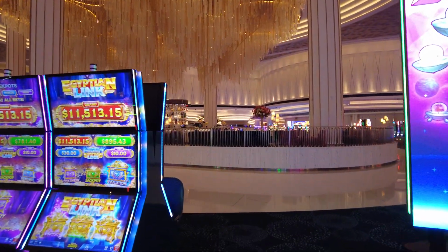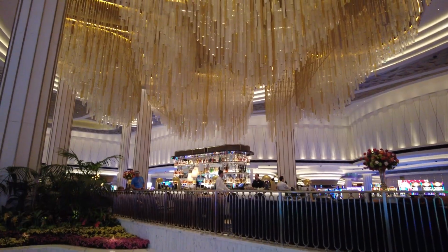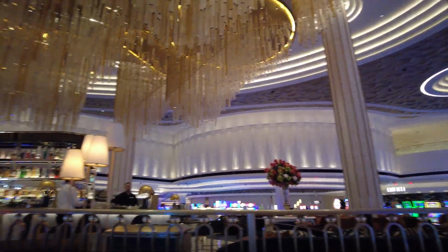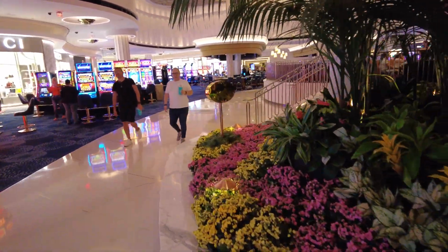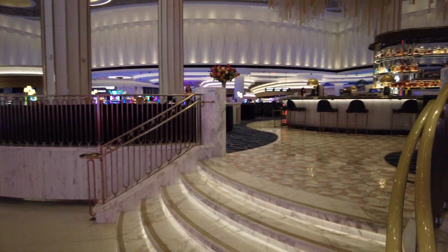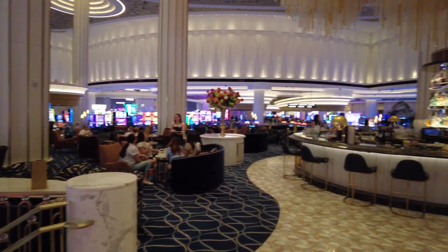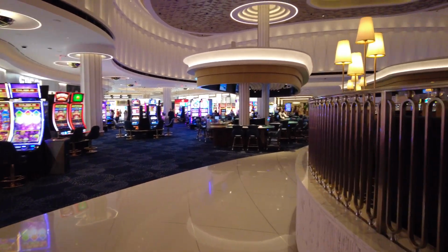This is the center bar, and if you look up at the little chandelier, the individual pegs, you'll notice that they are shaped like bow ties. So the bottom side is a bunch of bow ties. And then we'll walk around over here. I'm not sure if these plants are real or fake. I'm gonna guess they're fake, but if you can't tell, does it really matter? There is that part about Vegas. So it's a nice little bar if you want to sit in the center and have a cocktail. Walk around the other side.